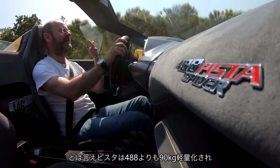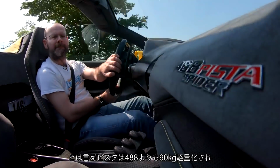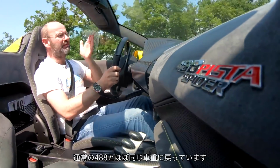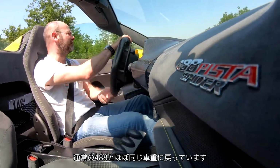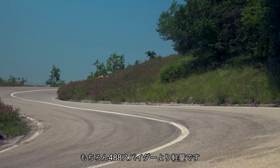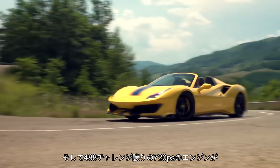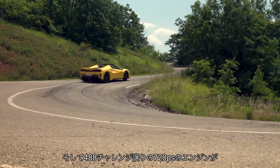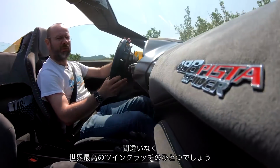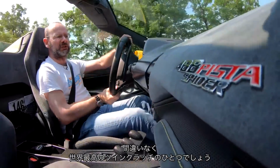Now, because the 488 Pista is 90 or so kilos lighter than the regular 488, you can think that this comes back towards the 488 Coupe's weight, but it's still lighter than both that and, of course, the 488 Spider. You get the same 710 horsepower engine that comes from the 488 Challenge race car, mated to a 7-speed twin clutch transmission, which is one of the best twin clutches on the planet, absolutely no question.